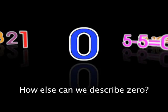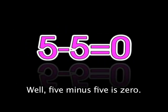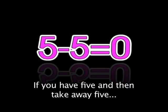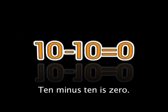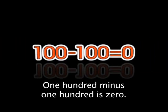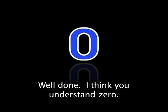How else can we describe 0? Well, 5 minus 5 is 0. If you have 5 and then take away 5, there is nothing left. There is 0 left. 10 minus 10 is 0. 100 minus 100 is 0. Well done. I think you understand 0.